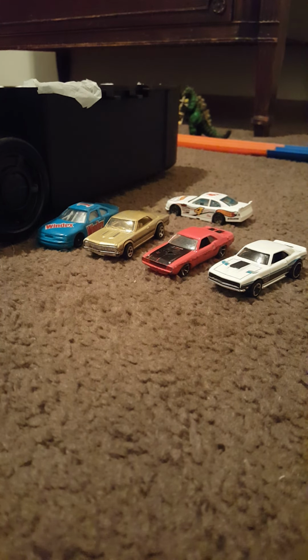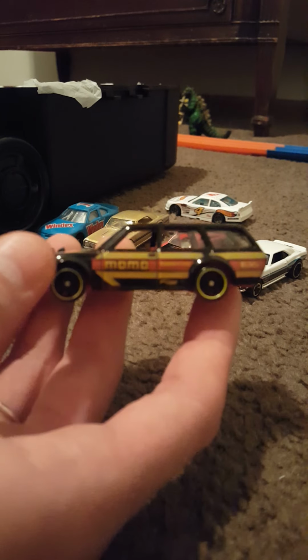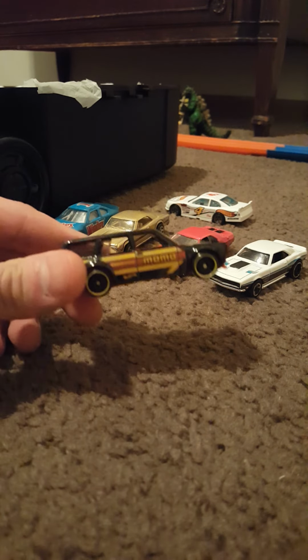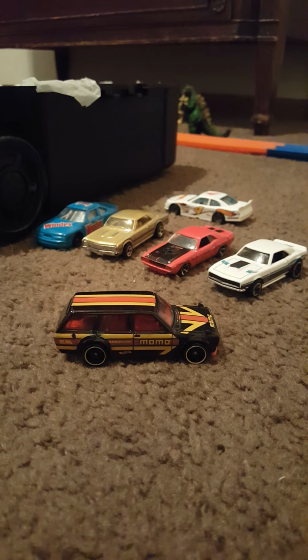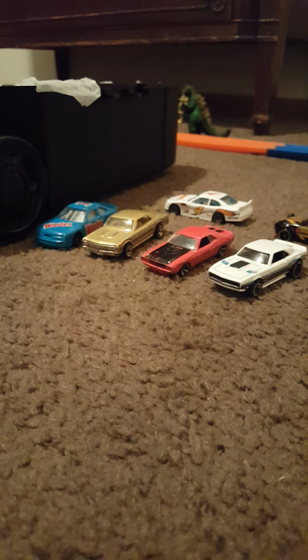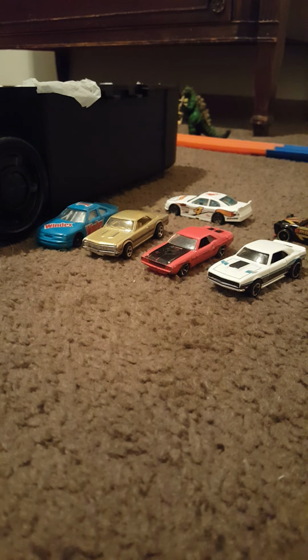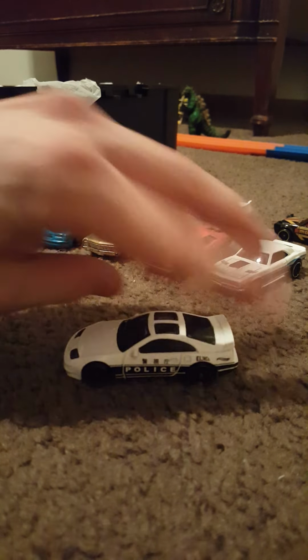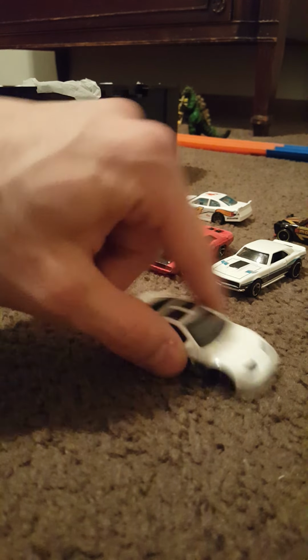And up next, another new one, the Datsun Bluebird wagon. That one's a pretty nice one. That one wasn't too hard to find, but I know some people were having troubles finding that. Up next, we have a pretty cool one, Nissan 300ZX in the police livery. It's a nice car right there.